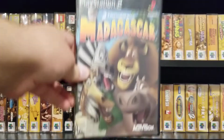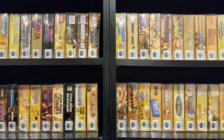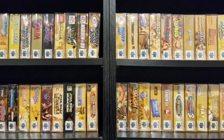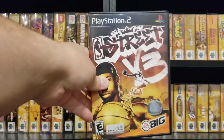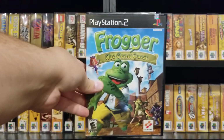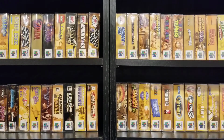Madagascar, Juiced, Charlie and the Chocolate Factory, Harry Potter, NBA Street Volume 3, and NBA Street, Frogger, The Great Quest. This is complete. What is this? I don't know what this one is. Looks like it's probably just a 3D platformer.